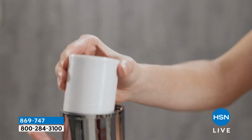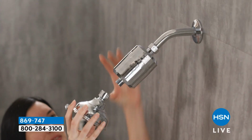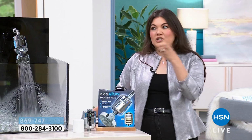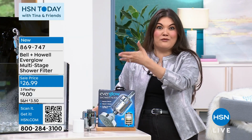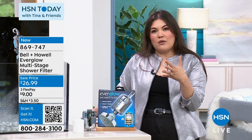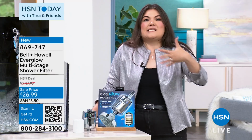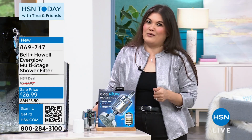Remember, it is a 13-stage filtration system that you are getting. It's a little powerhouse. Look at your screen. This is not huge. It's easy to install. Chad will probably show us again how quick and easy it is, but I saw him do it right in front of me. Super easy for you to do, and it will change the game when it comes to your shower. Make sure you're keeping your hair healthier, keeping your skin healthier. You're not having to go to a spa to do that. You're doing it in the comfort of your own home.